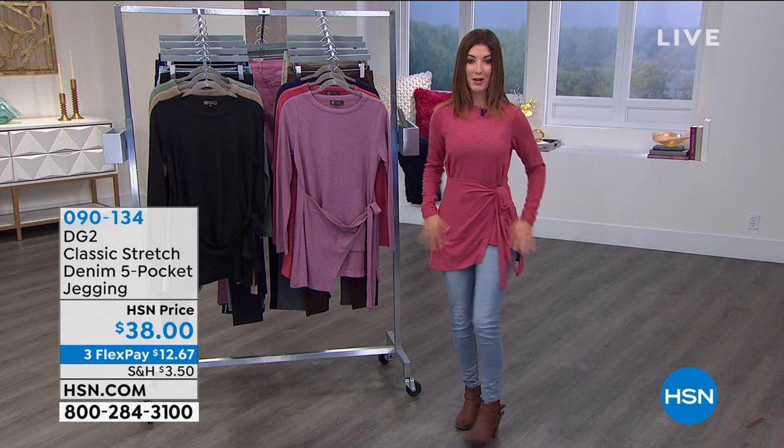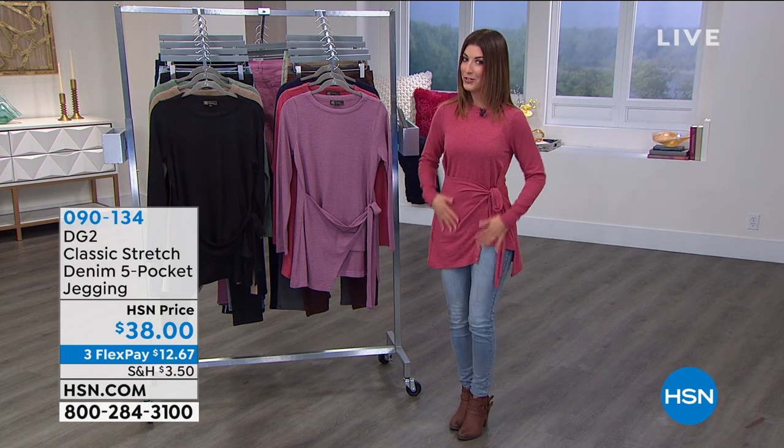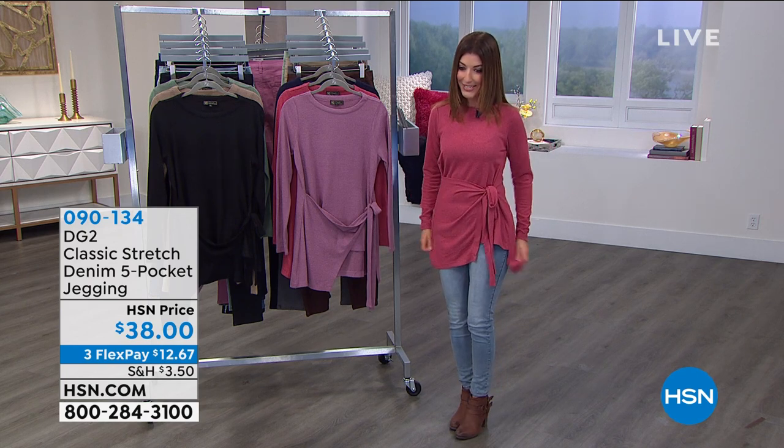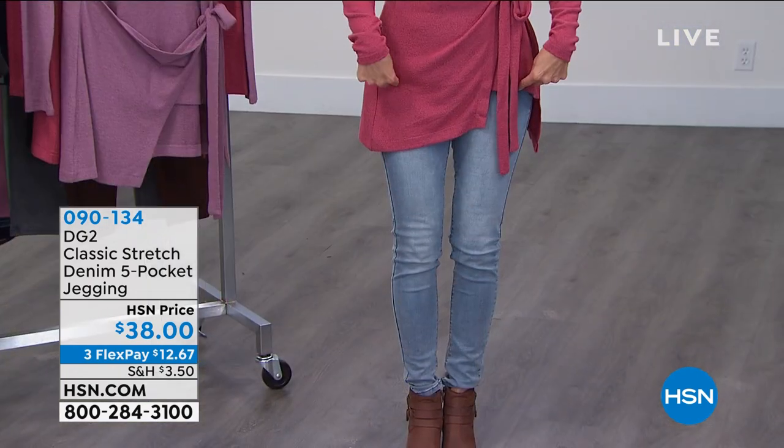I absolutely love this sweater. It is all brand new. That's coming up first in our show. You're not gonna have to wait long to see that, but I can't say enough about it. It's so cute. Okay, but first my jeggings.